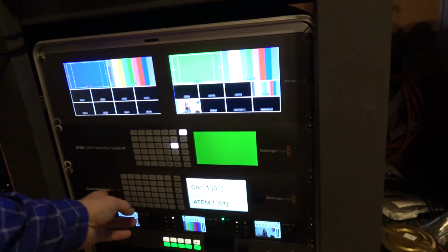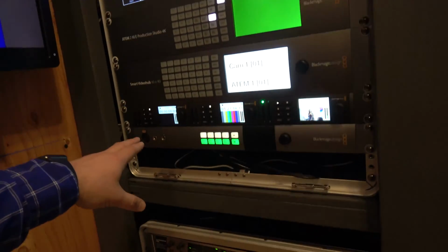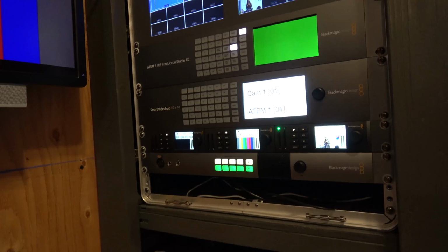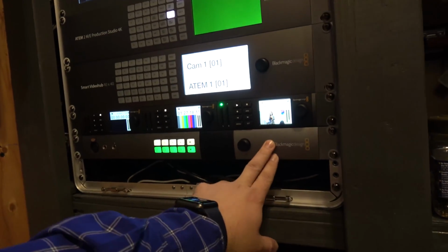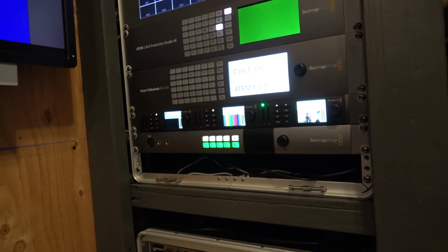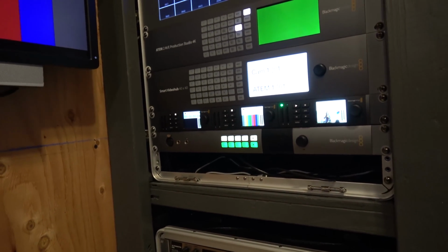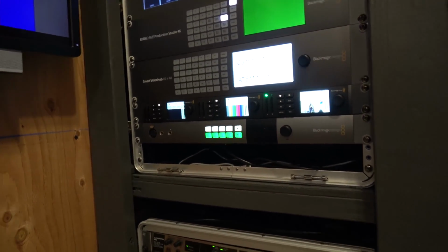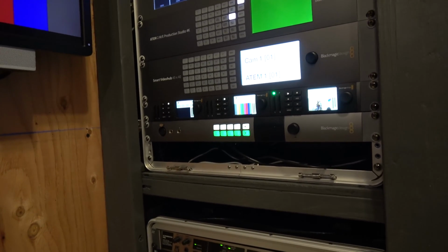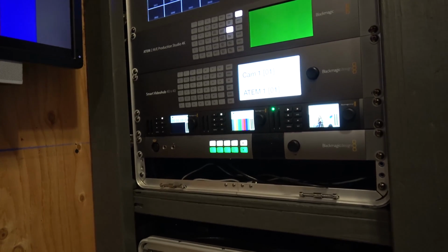And then my second Smart Video Hub 40x40. Then we get down here and we have 3 HyperDeck Studio mini recorders, and then a second studio converter. So that allows me to access those 2 studio converters, allowing me to run fiber for 8 cameras. There are some other components in the back I'll have to show you in another video, which allow me to do additional fiber runs as well.